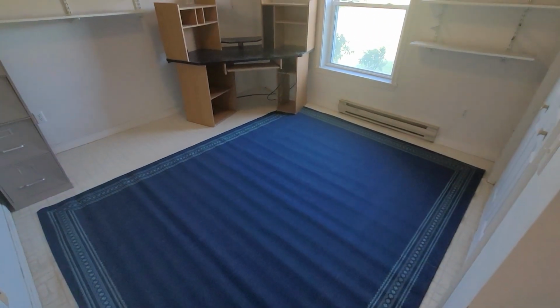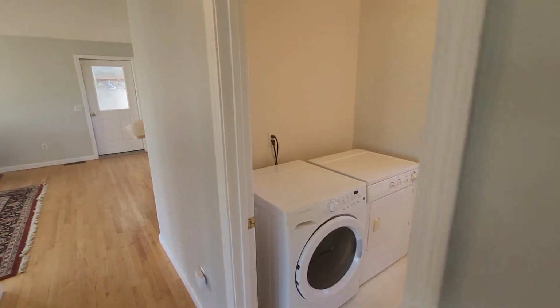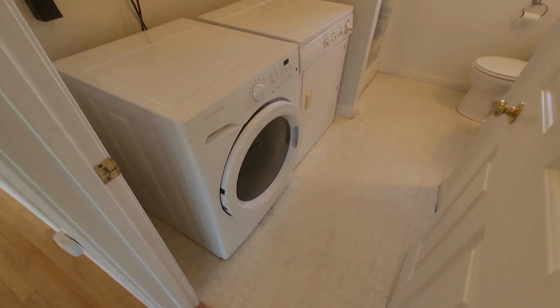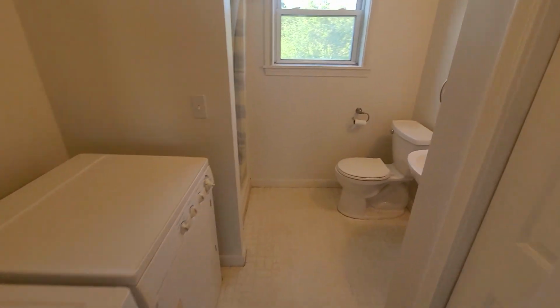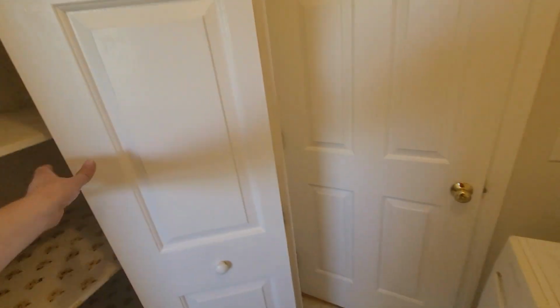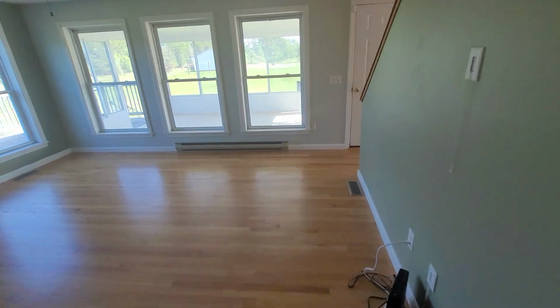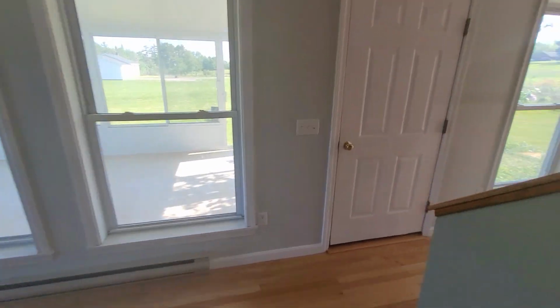It does have a brand new rug the owner just got. And so that kind of completes that. It also does come with a washer dryer. And it's got a 3/4 bath here, which is nice. Has a shower, toilet, sink, has a closet for linens, etc. Which is nice when you've got the laundry right here to be able to fold your stuff and put it right away. The house does have a full basement, but we'll go do a little surround.